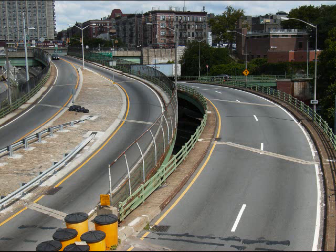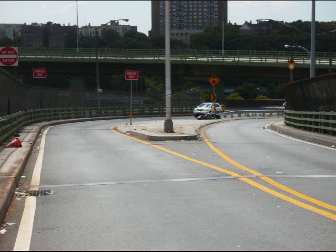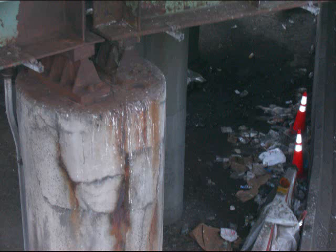Now, this is also the Harlem River Drive extension. As you can see, it's very empty. That can only be either a Sunday morning or a holiday morning. Keep right heading down this ramp, because if you're on the left side, you're going the wrong way, and don't think it doesn't happen.